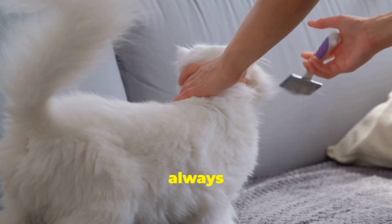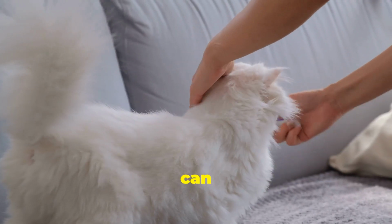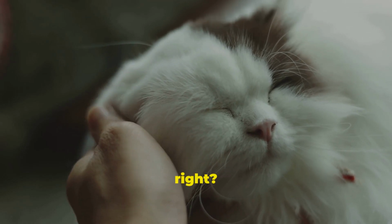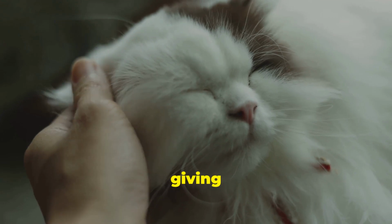And remember, always be gentle. Cats have sensitive skin, and rough brushing can cause discomfort or even injury. You wouldn't want someone yanking on your hair, right? So take it slow and easy, and your cat will appreciate the care you're giving them.